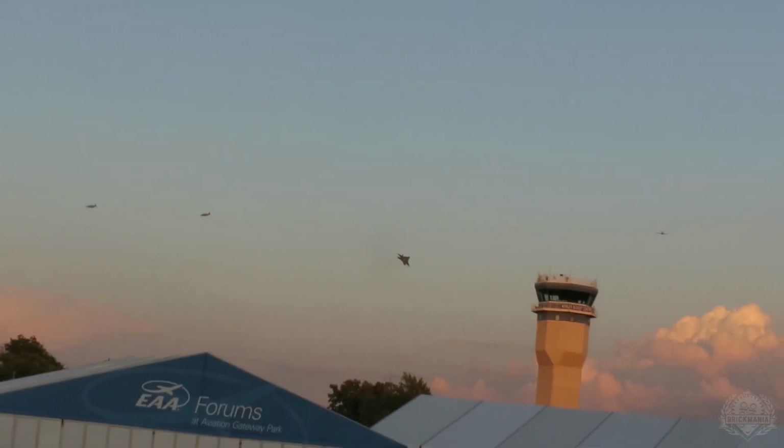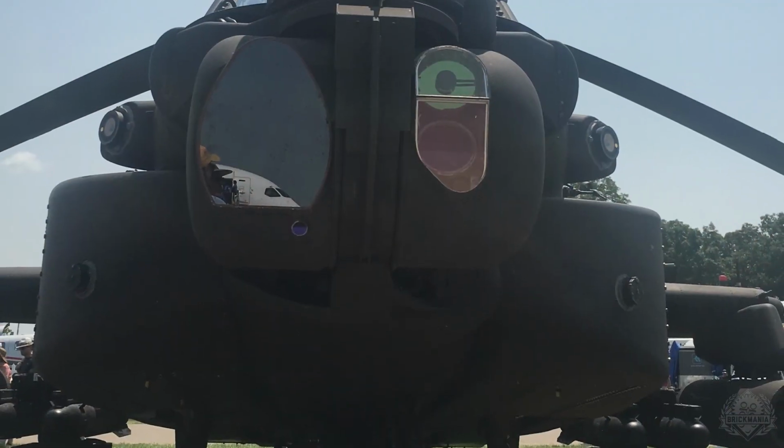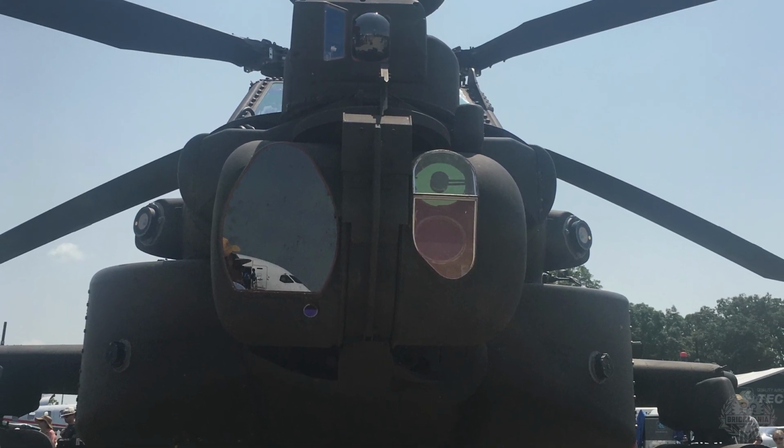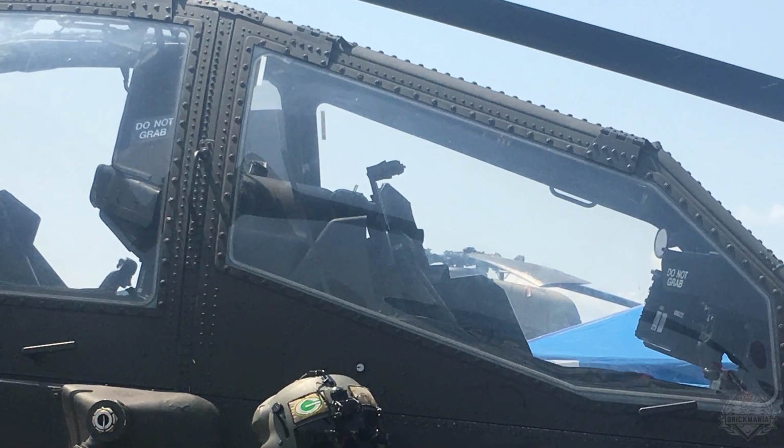So that was a really cool thing to be able to see there, I think. So I really liked seeing the Apache. That was there, correct? Yeah. Yeah, the Apache, that was cool. Totally fair. And it was right up. You could get inside the cockpit practically.